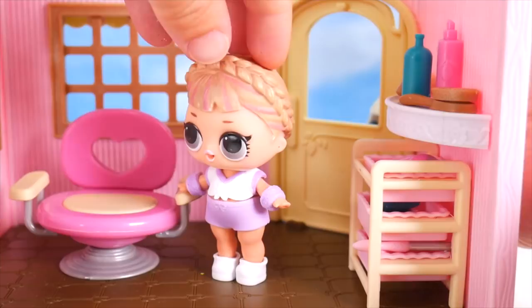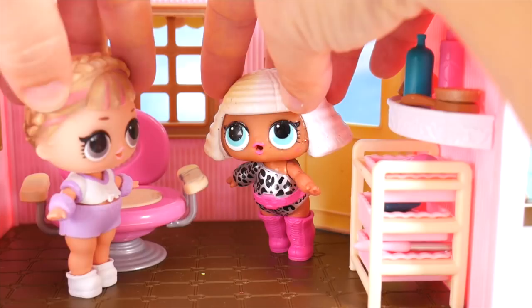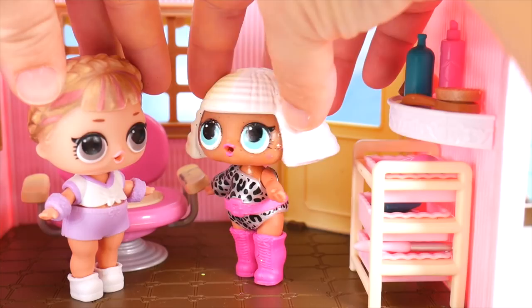Surprise! Whoa, whoa. Diva, why are you doing that? I was practicing for the surprise party I'm going to. Oh, well, you sure did surprise me. Did you want me to do your hair? Yes, but not just my hair. It's actually a costume party.